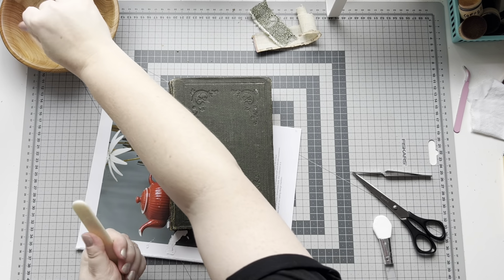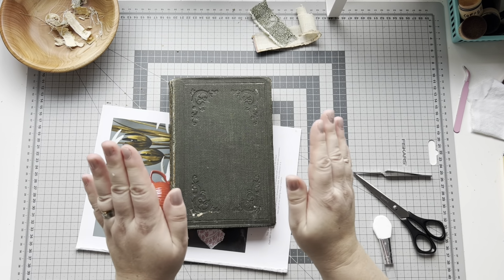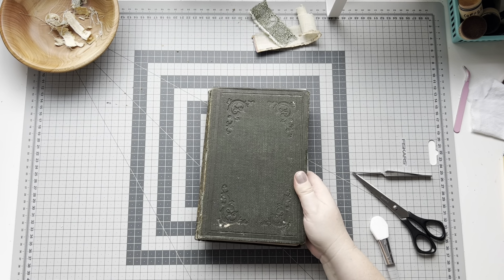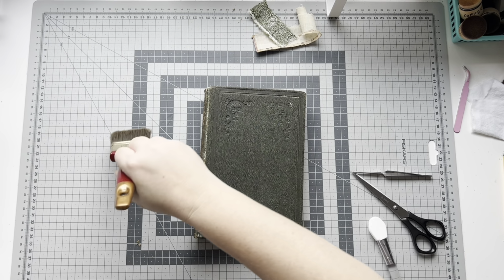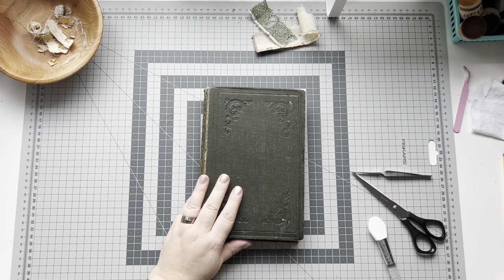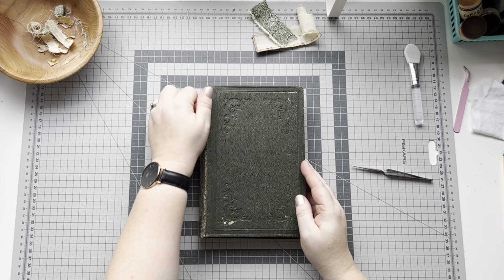I can't do anything more. I have to wait for it to dry. But please let me know down below if you want this to be a book I make on camera, or if you want me to start something else to work on camera, because I quite enjoy doing that. It's just that the iris book, since I was sick, I didn't want to film sneezing and so on, so I started it without filming, and then I just continued to work.